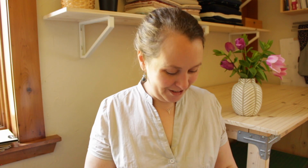And what fabric am I going to use? This is a fabric haul, and I'm talking about patterns. So I'm going to use this beautiful viscose.